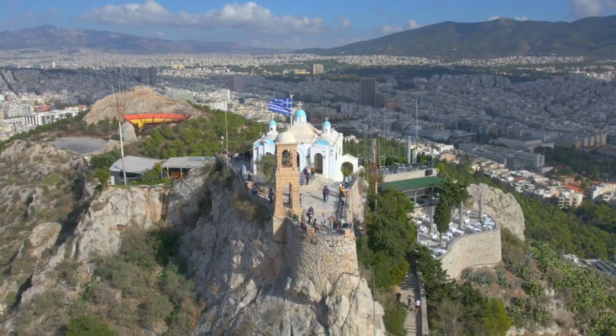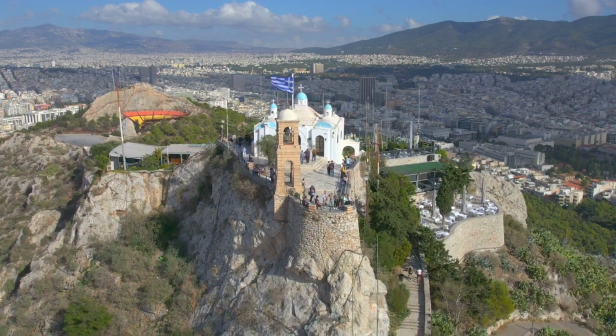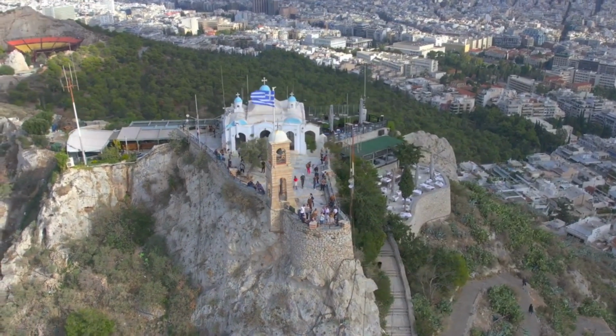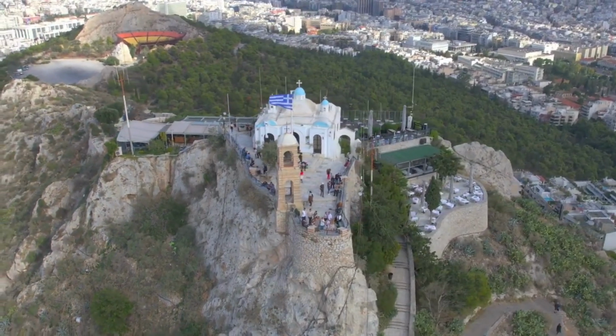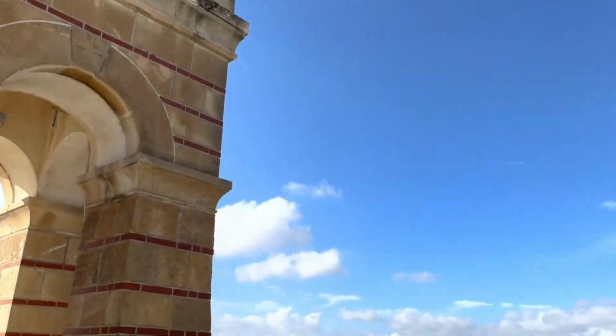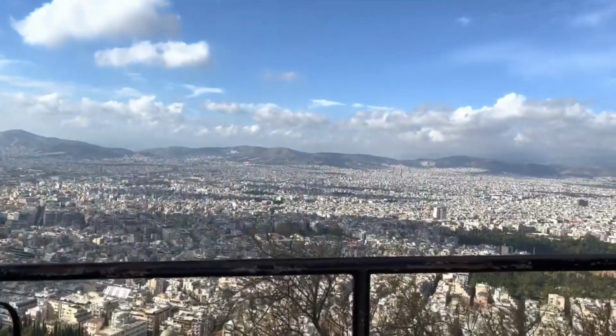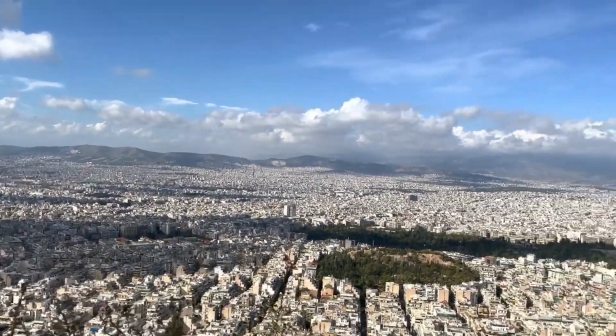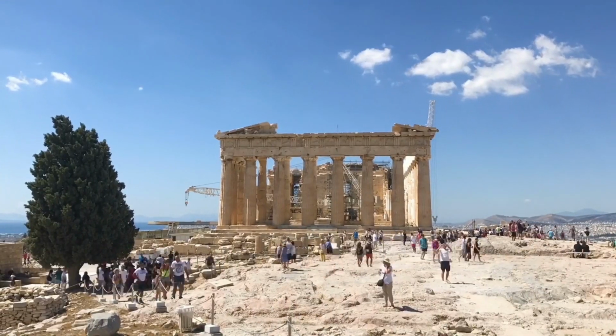From Lycabettus Hill, the illuminated Acropolis, particularly the Parthenon, captivates during sunset. The sky bar and lookout point provide splendid vistas, but the best views can be found along the path leading to the summit. Arrive approximately an hour before sunset, bring refreshments, and witness the sun descending into the enchanting Saronic Gulf.